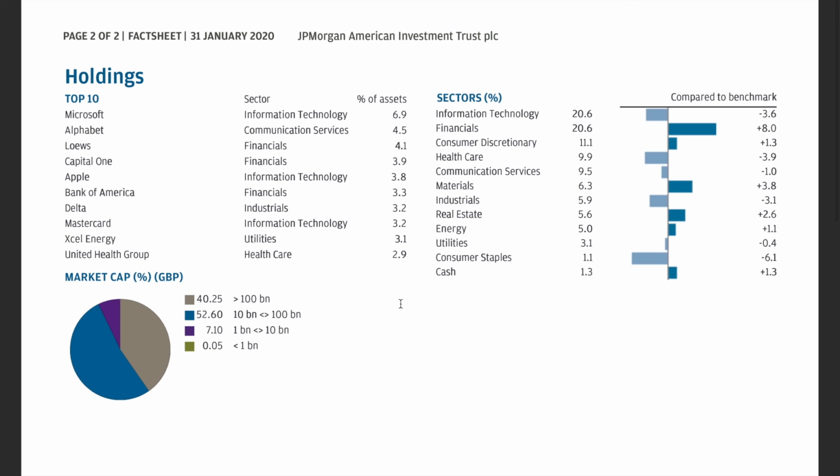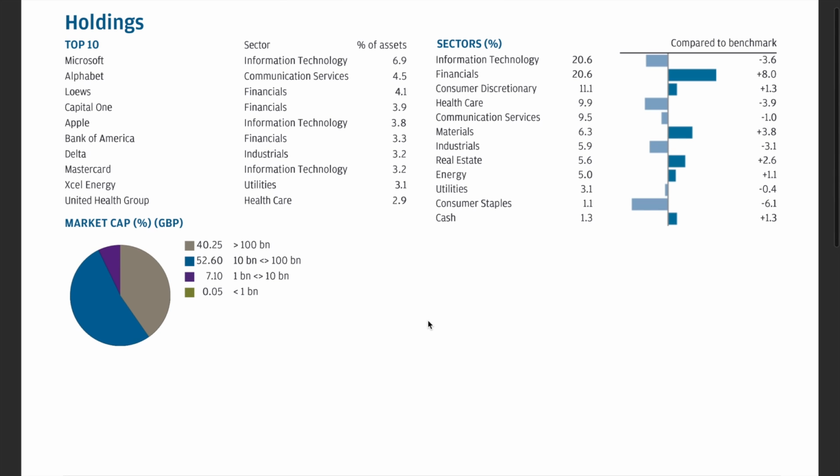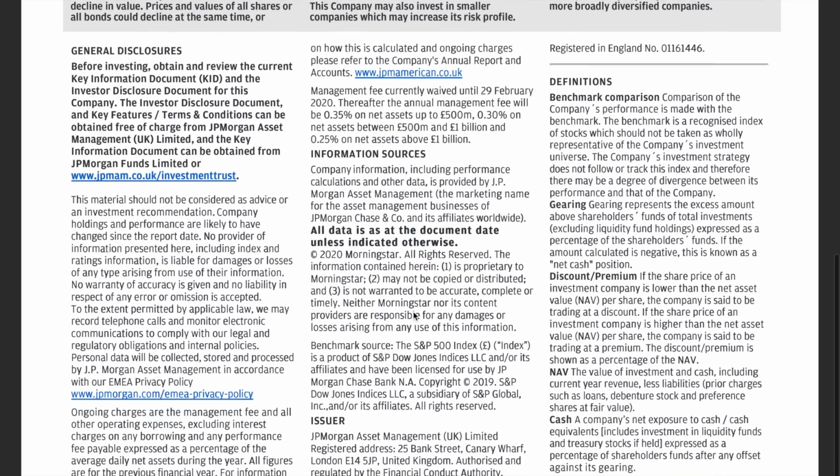But one thing with this is that it's got some of the names that you guys know about: Microsoft, Alphabet, which is obviously Google, Capital One, Apple, Bank of America, Delta, MasterCard, UnitedHealth Group. These are some of the top 10 holdings, and obviously some names that you really know. With a fund like this, you should definitely be benchmarking it to the performance of the S&P 500 and working out whether it is better or worse than the S&P 500.